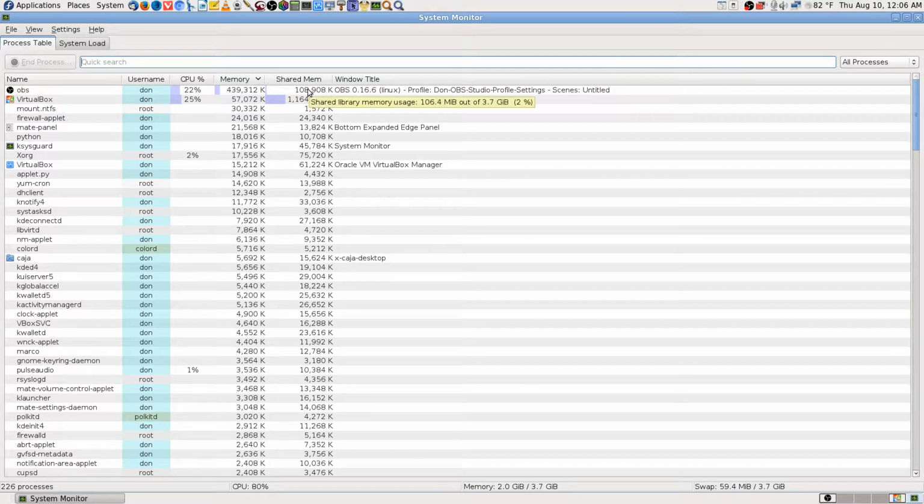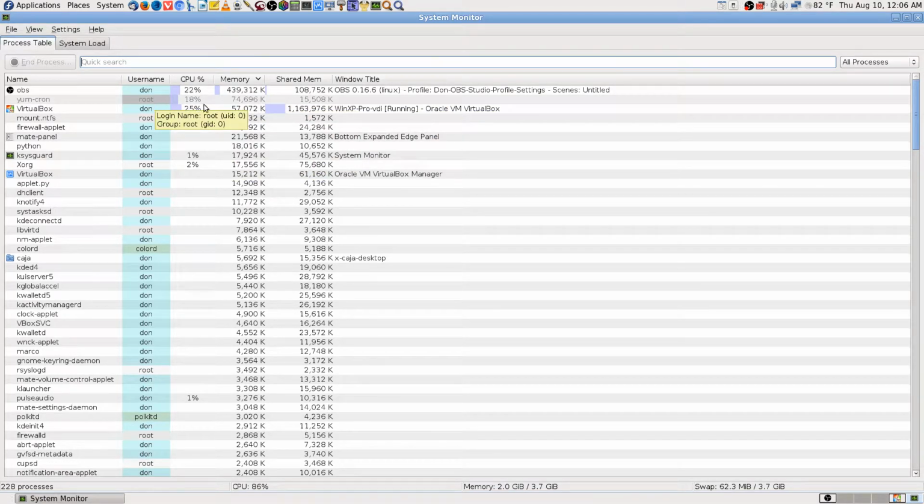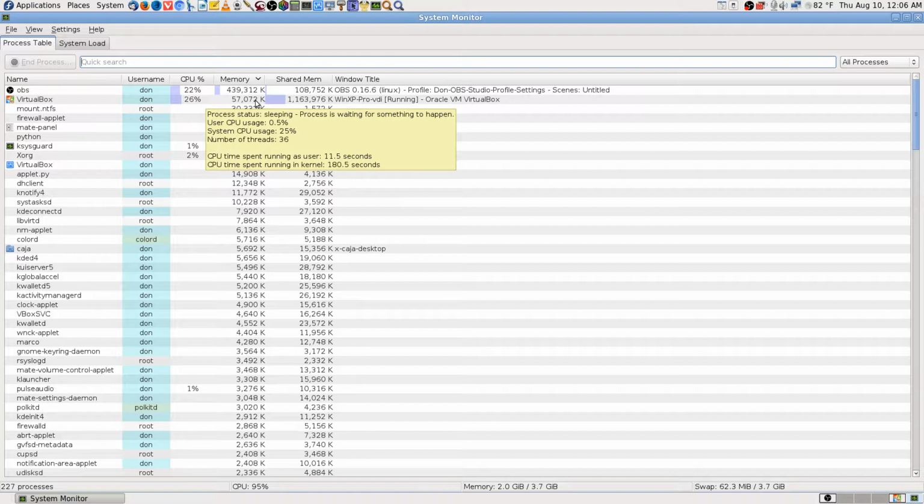Memory, shared memory. I don't know why. Now it's still using a lot. Yum, Chrome, oh, we don't need any updates right now, please. Yeah.